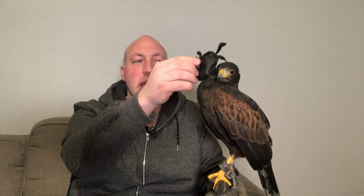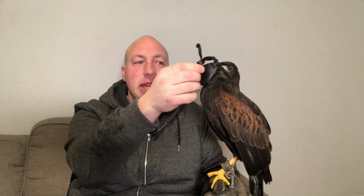Now, when it comes to hood training, there is a difference between a bird that's hood shy and a bird that's hood terrified. Roland, my Harris hawk here, is a little hood shy, because as I bring the hood up you can see he's kind of moving his head away from it a little bit, backing off. He's not overly keen on the hood. That's because I don't hood him very often, because I just don't need to, and really I should hood him a bit more often during the week just to keep him used to it, but unfortunately we are so busy we don't often do it unless we need to, of course. But he's only hood shy.